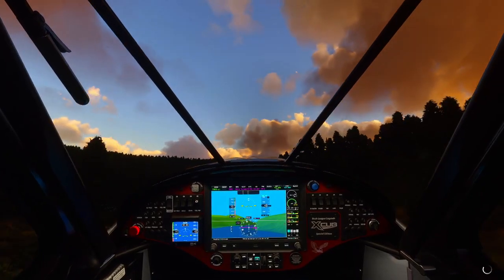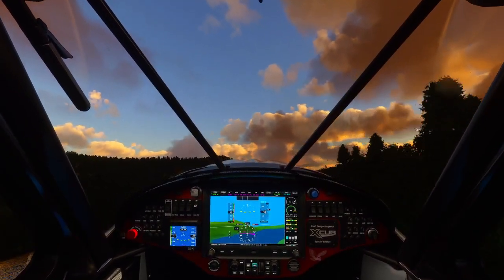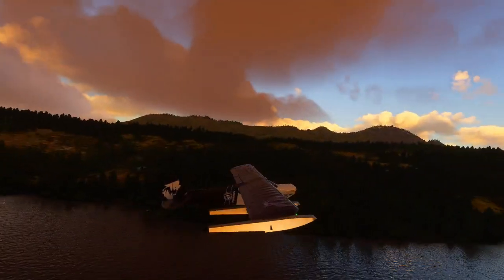Oh, the Carbon Cubs on the Aeroset floats. Yeah, I've seen it, and yeah, they're quick, but they're not this quick, but they're quick. Right. Yeah.